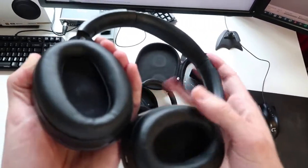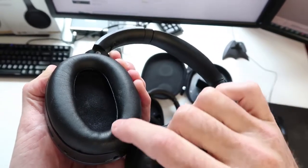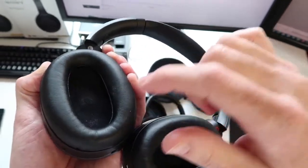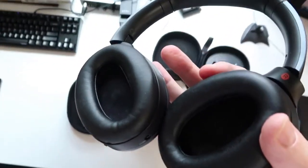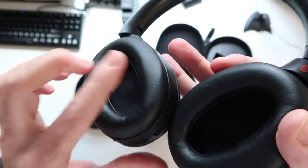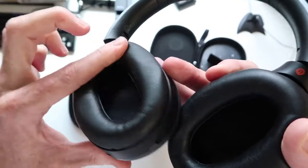Also, you'll notice, hopefully, I'll try and focus, it's a little bit white coloured. That's skin off my ear, I believe, because you can see the drivers protrude so much. I'm touching the driver at this point. The drivers here protrude so much, they're touching my ear when they're on. So this bit is pressing around the tips and the edges of my ear.